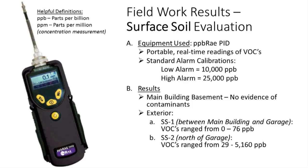When they looked at the soil in the field, they used a piece of equipment to get real-time readings on the level of VOCs that were detected in the air. A helpful definition is parts per billion is ppb, and parts per million is ppm. So they'll be referenced on subsequent slides. As a result, the main building basement read no evidence of VOCs.